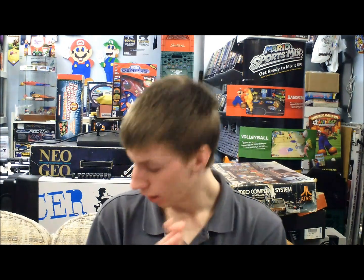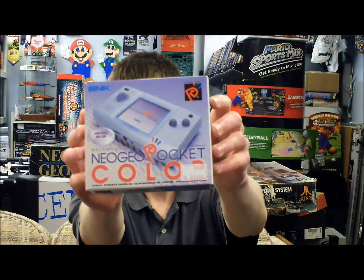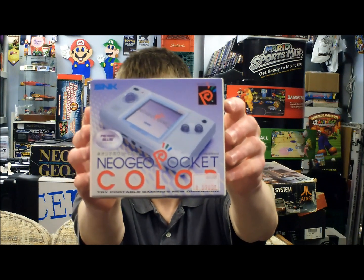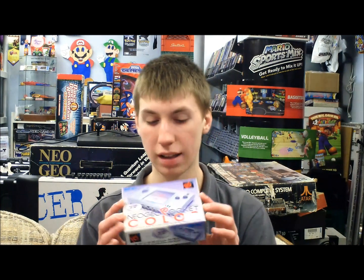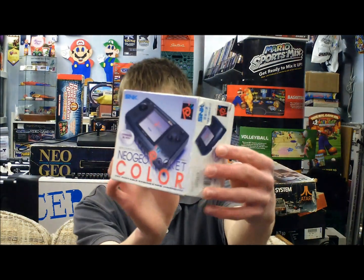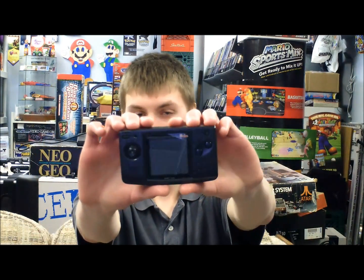So here we go. The first thing I have to show is my complete, mint condition, never been used in the box, Japanese Neo Geo Pocket Color. The Neo Geo Pocket Color is actually a really neat handheld console that hasn't really gotten much recognition in North America, even though it was released here as well as in Japan. I also have another one in the box, but this is the one that I use for playing, so that's what it looks like when it's out of the box.